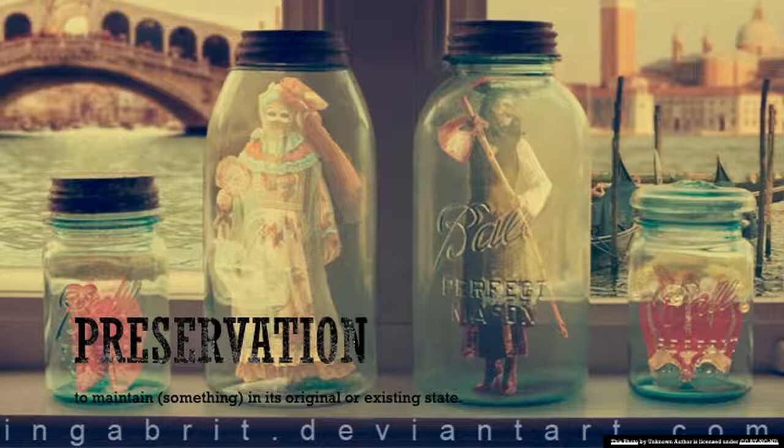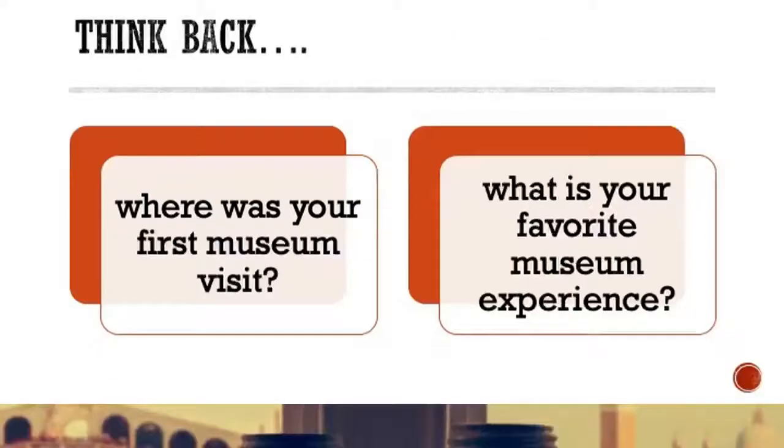And preservation is the means to maintain something in its original or existing state. How do we keep something perfect just the way it was? And sometimes that is by putting it under glass. Sometimes it is putting it in a special case or out of reach of people touching it. Or if it's something to be looked at, maybe like an old book, maybe people would have to use gloves when they were opening the pages. So preservation is an important aspect of a museum.